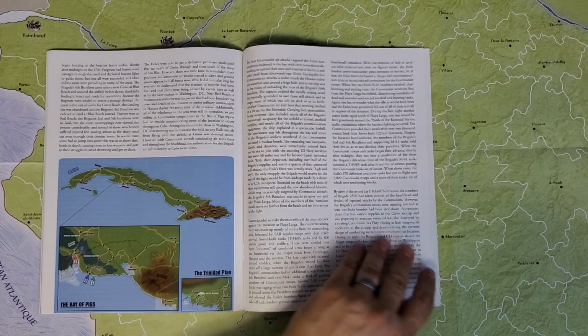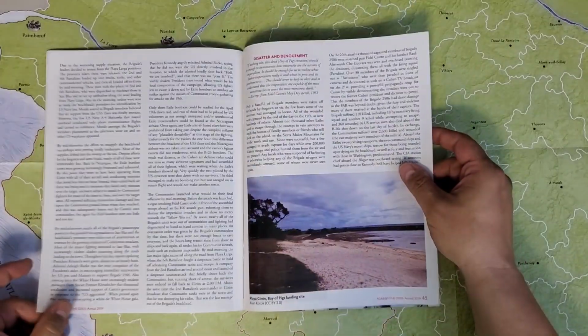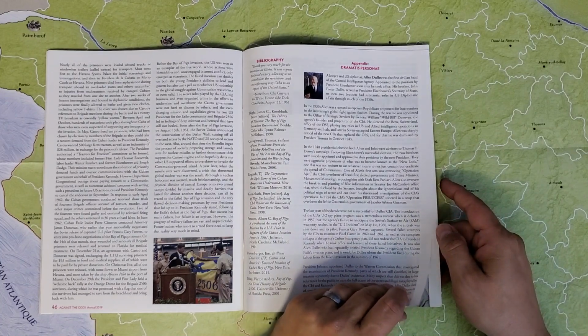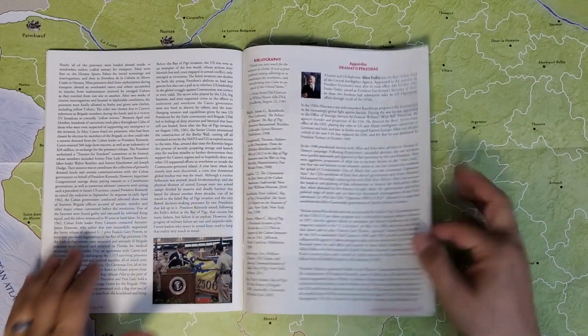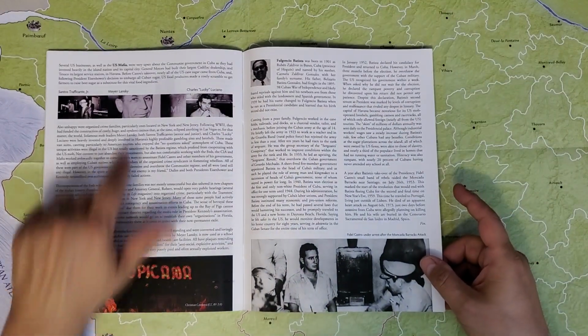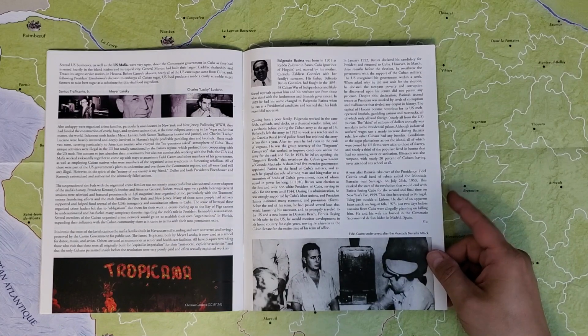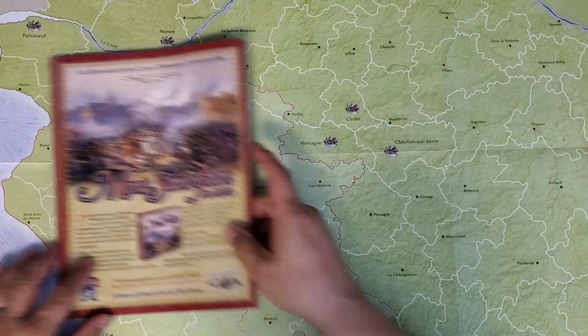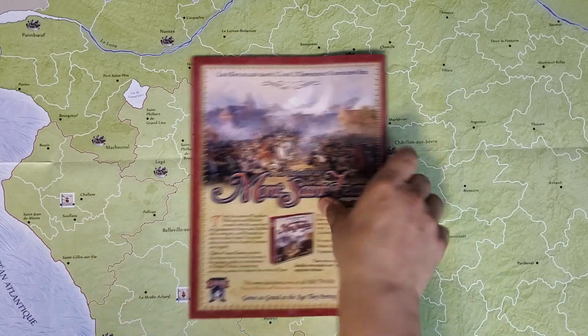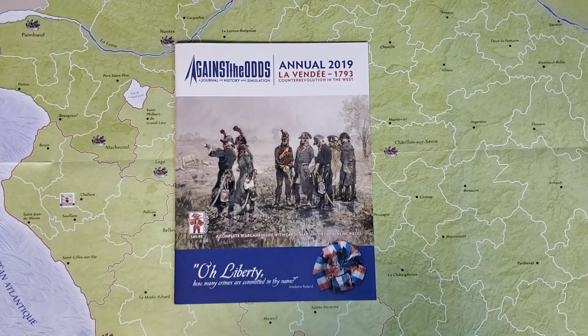Little map of Cuba here. Looks like a pretty good article, actually. Dramatis Personae, which includes Meyer Lansky and Lucky Luciano. That sounds pretty interesting. All right, so Anna Beck, I had on the back for La Bataille de Mont Saint Jean, which you will see in roughly the same space of time that you see this unboxing as well from me, because I did pick it up. So this is, I'm not even going to try and reassemble all this on camera.